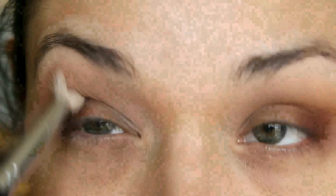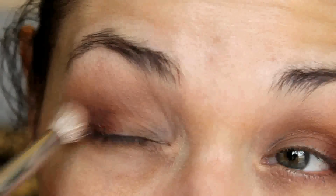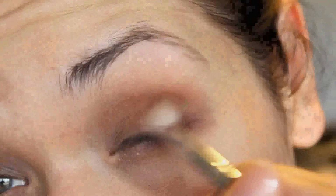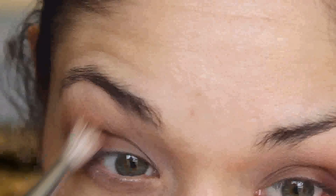And going back in with that blending brush we have been using, I'm just going to go ahead and sweep that and blend. Kind of going over it all and blend.